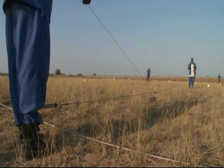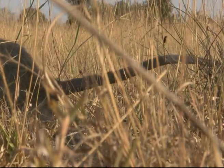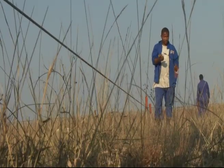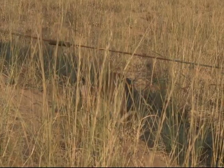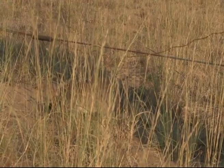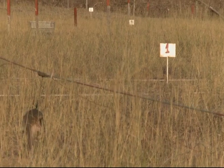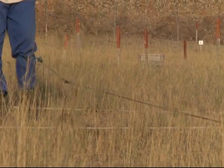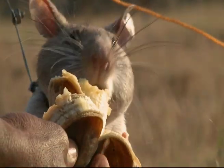Running on lines between their handlers, they are sniffing for the bits of non-lethal TNT that have been laid here. When the rats detect some explosive, they indicate by scratching the ground. The trainers then make a clicking noise to let them know they can return for a reward.